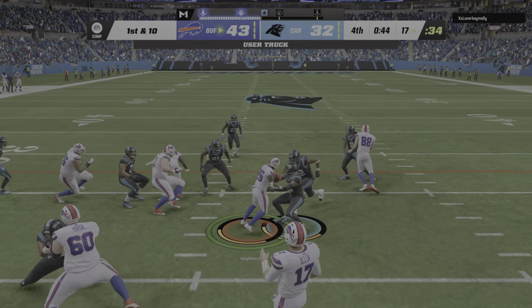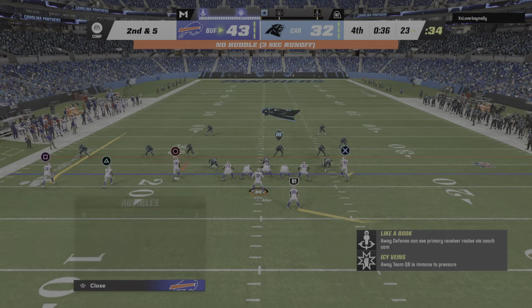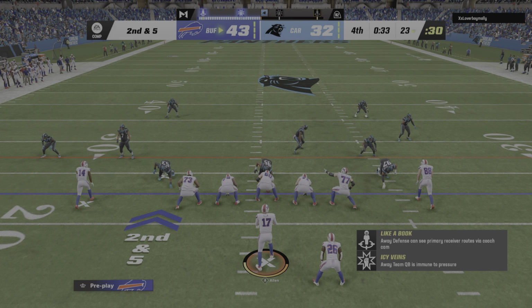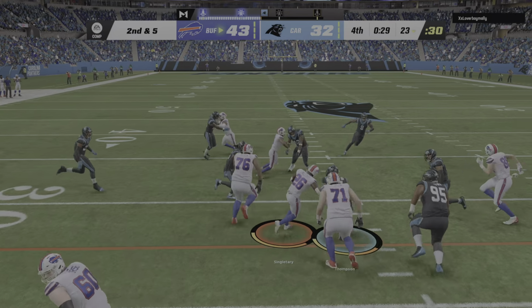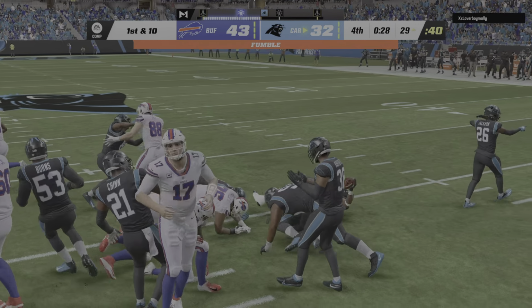Singletary to get the drive started. And a nice job to break free of one tackle, but it slowed his momentum somewhat, and he's taken down right after. Right back to Singletary on second down. And he lost the football. And the Panthers have recovered.